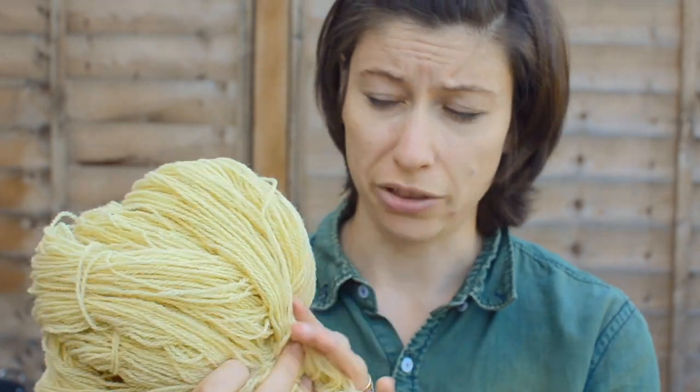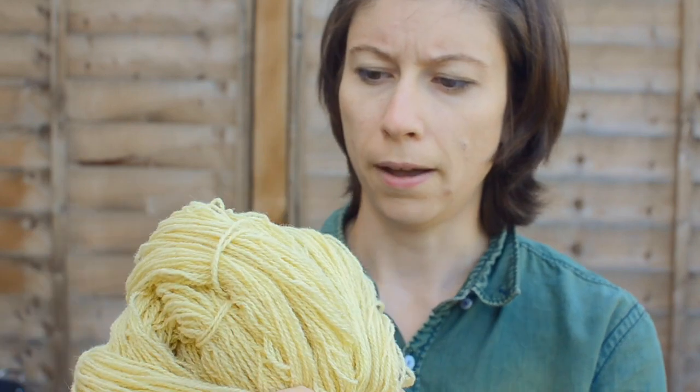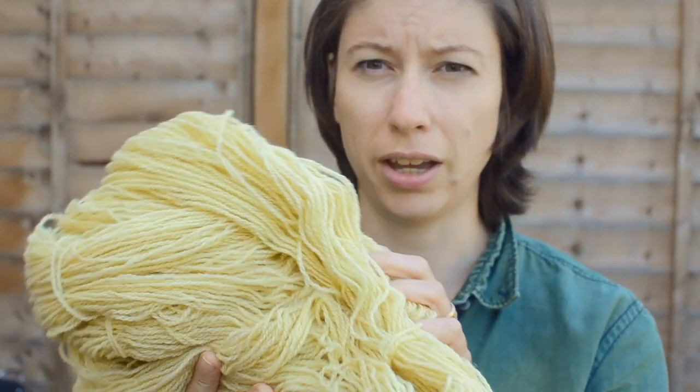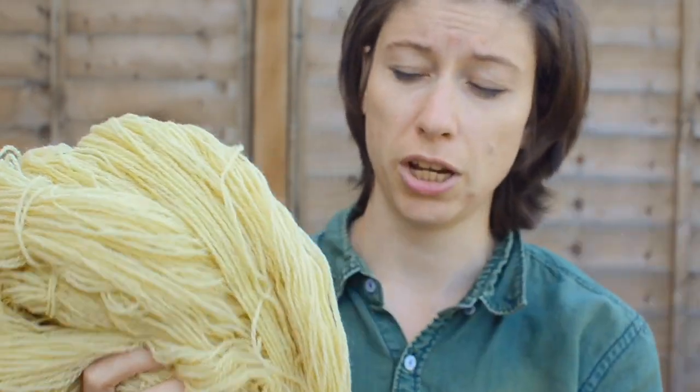It's an exhaust bath, so it's quite pale. It's a sort of cool pale yellow. It's a very nice colour, but it's not a particularly interesting one, and I'm going to try overdyeing it with woad, which will hopefully give a really nice fresh green, and we'll see if that's actually the case.